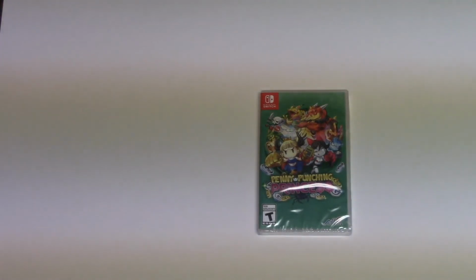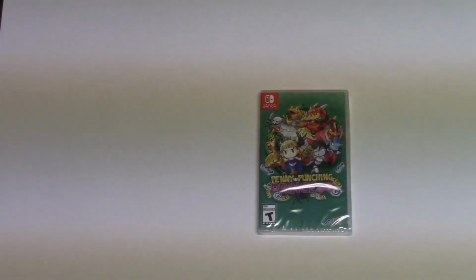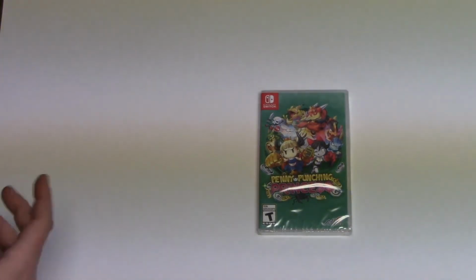Pretty cool game. It's definitely got some unique mechanics with money where you can buy enemies and stuff. It's definitely kind of comedic in a way. Definitely worth looking into if you're into indie games.